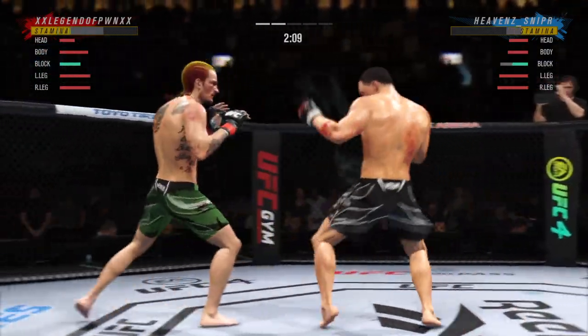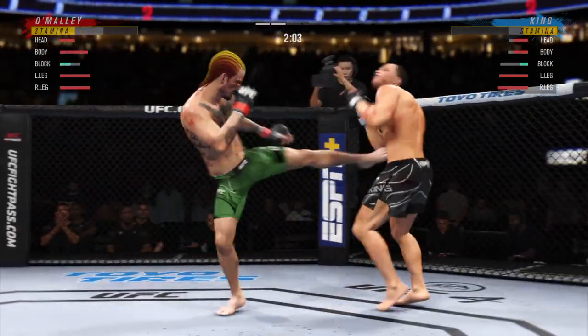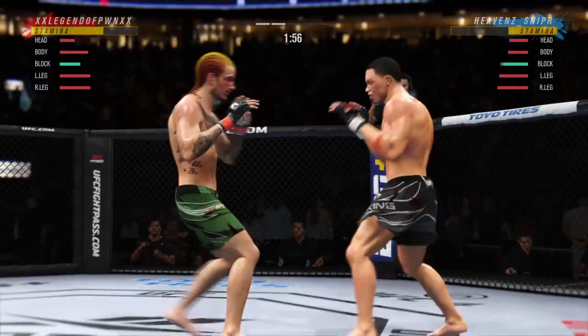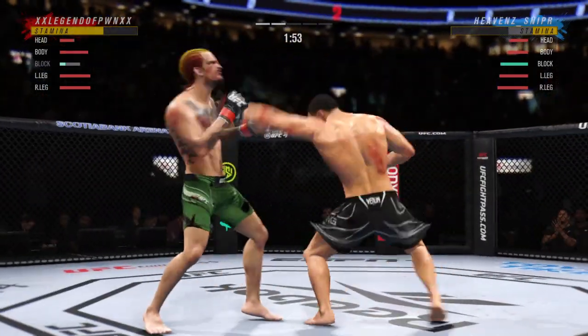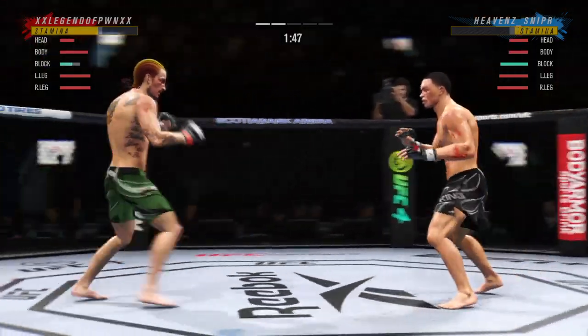So a good job by him here. He continues to block these shots. Seems to see them coming a mile away. He sees them coming a mile away, and he's blocking, he's rolling, he's slipping. He's doing a great job. Oh, he's got it going now. Nice connection there, DC. Another punch lands. Let's focus now.